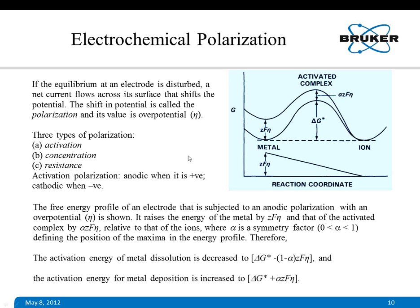When we do polarization experiments to find out the actual corrosion rate, or I-corr, we do polarizations, and this polarization is nothing but disturbing this equilibrium by applying external potential, either anodic or cathodic. Anodic means metal surface, we are making it more positive, and this shift in potential is called polarization, which is denoted by eta, overpotential.